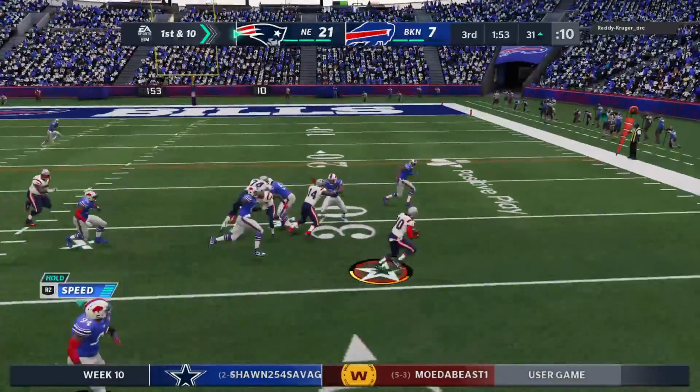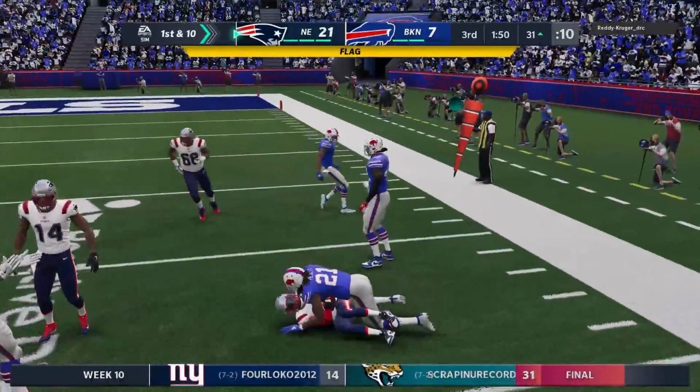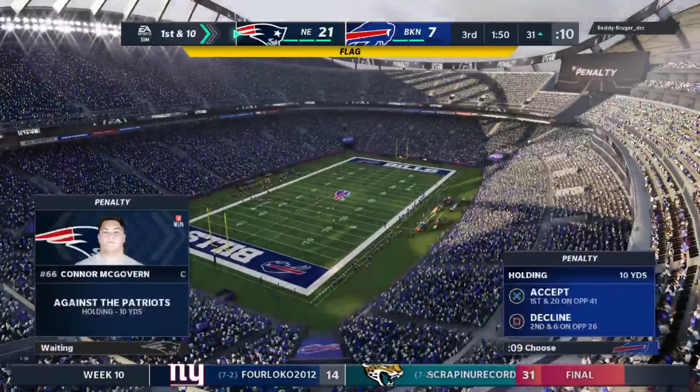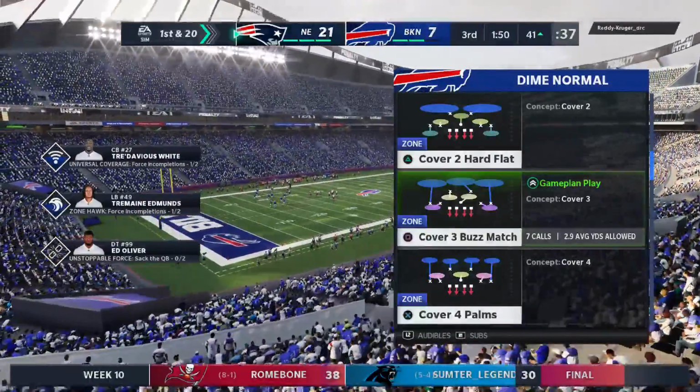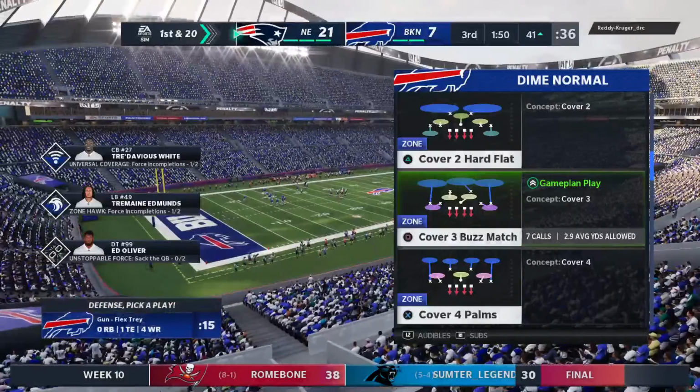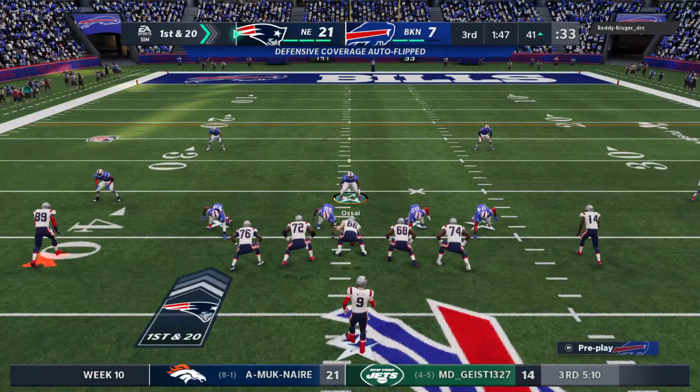Back to throw. Wilcox, a quick hitter, complete. It's Freeman. He gets it forward for 4, maybe 5, but the flags fly. And this one could be coming back. They're backed up here with a 1st and 20 now after the holding penalty.